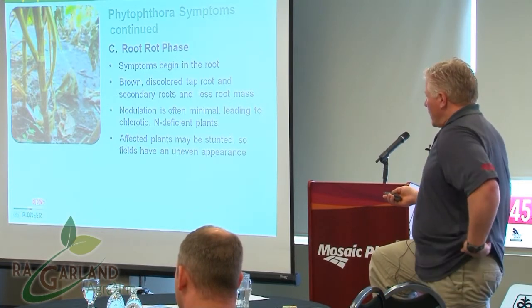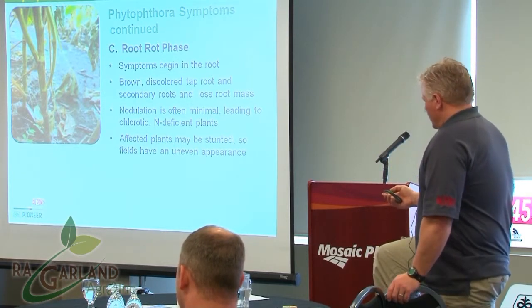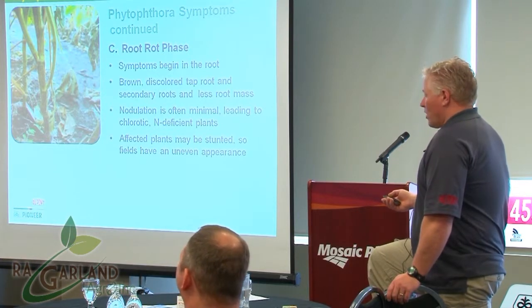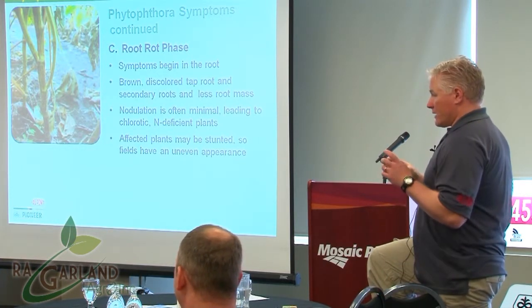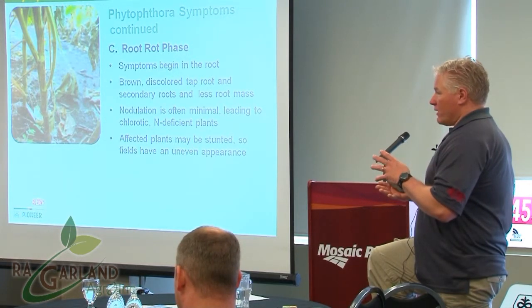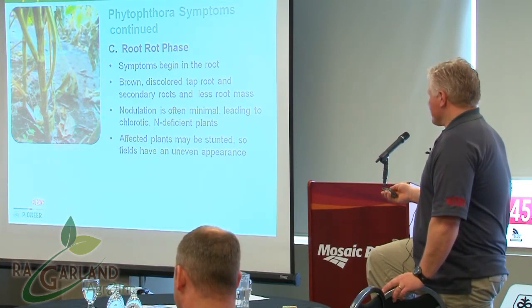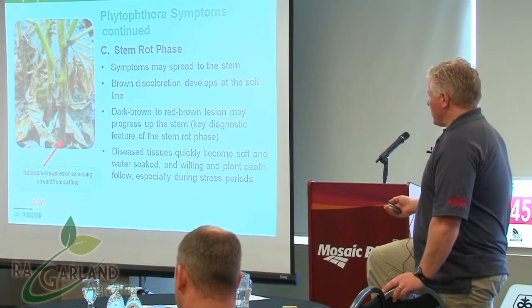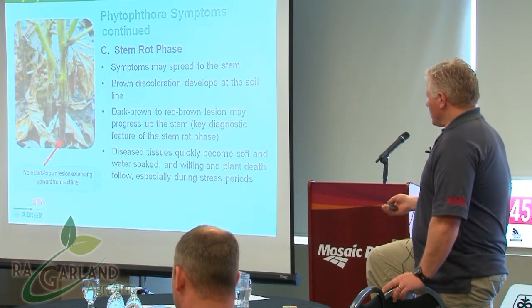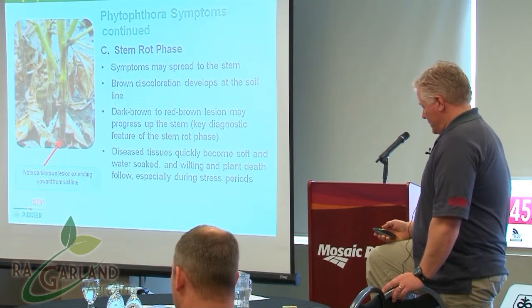And we can get the root rot phase. This actually occurs as the plant starts to get considerably larger when flowering is taking place. We'll often see a reduction in nodulation, which is a key factor when your plants start to flower. If you pull those plants and it doesn't look like it's doing very well and you don't find any nodulation, it's quite often that you'll have Phytophthora taking a hold of that plant at that point. And the worst case scenario is when it starts to happen later on, and you'll get these dark to red-brown lesions that may progress up the stem. This isn't the greatest picture, but it starts at the root and works itself all the way up and just basically shuts that plant down. So there are diseases that can impact beans.